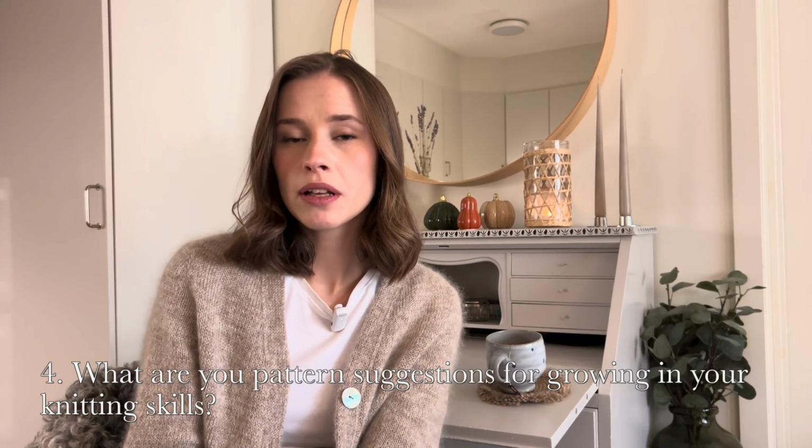Well, first of all, my biggest piece of advice for someone who wants to improve their knitting or grow in their knitting skills is to be brave and try new things. And with that I mean, try to knit patterns that initially might seem a bit too challenging or maybe beyond your skill level, and give them a try. Because that's how I have grown as a knitter, by trying new things and stepping out of the comfort zone a bit.